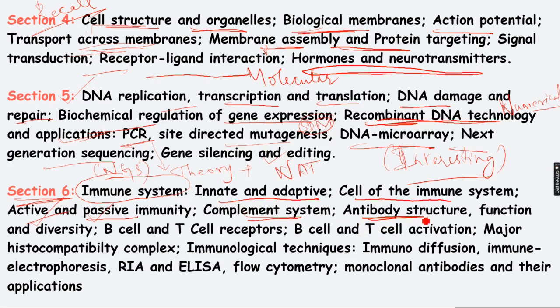The antibody structure, especially the IgA, IgM, IgE, etc. The function and diversity, the B cell and the T cell receptors, and the B cell and T cell activation, how the life cycle of B and T cell is very important, where they are produced and where they mature. The major histocompatibility complex, that is MHC, that is also quite frequently tested as far as I've seen. And immunological techniques, especially immunodiffusion, immunoelectrophoresis, RIA, ELISA, flow cytometry, monoclonal antibodies, and their applications.